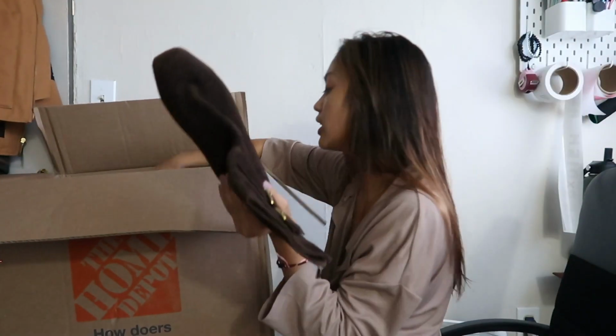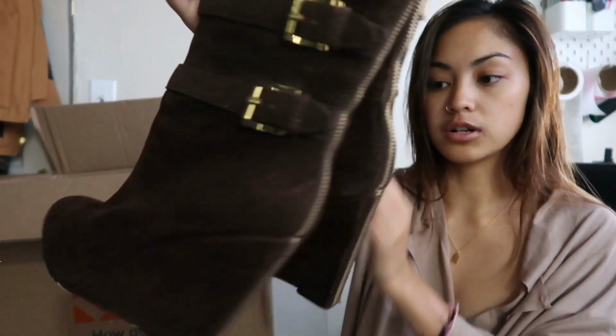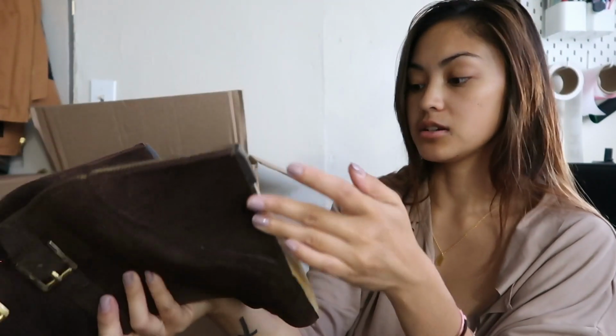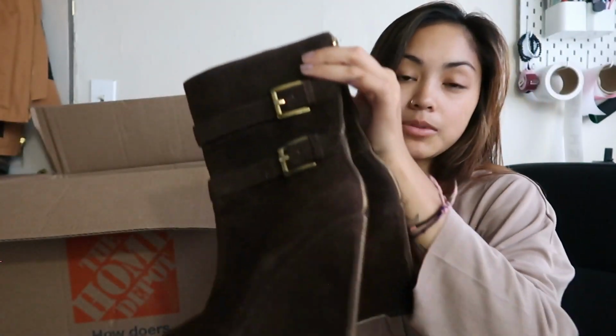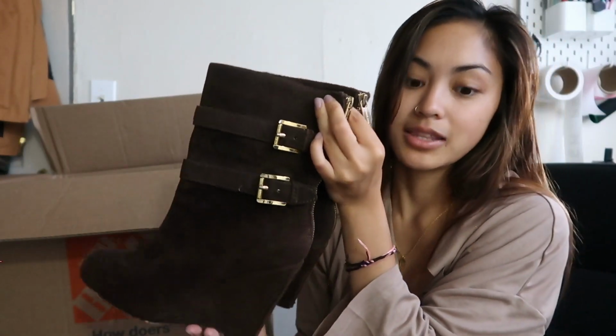Okay, here's a fun pair. I swear they had these at my Goodwill for $50 and nobody bought them, but these are Michael Kors. They're like a brown suede wedge. These aren't bad. They are worn. I mean, they're used. There's a 7.5, but I'm not sure on comps on Michael Kors, but this is good. I'm not mad at this.